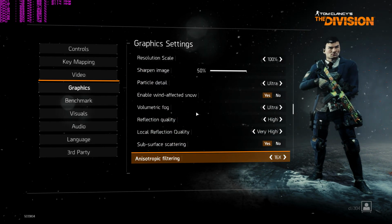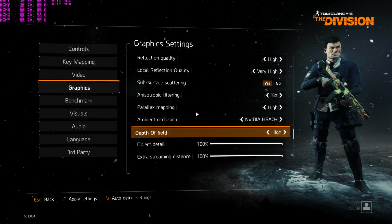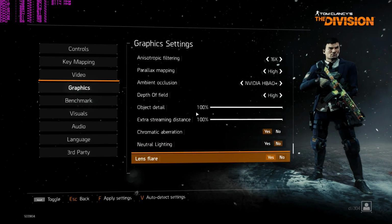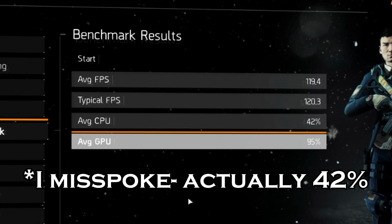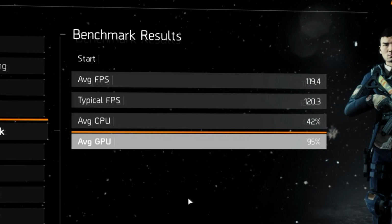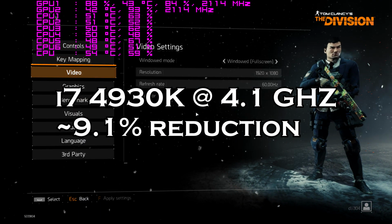I have MSI Afterburner's RivaTuner Statistics hardware monitor as an overlay, and you can see my GPU and CPU clock speeds, temperatures, and usage. All in all, I had an average CPU usage of 45% and GPU usage of 95%, which is hardly indicative of bottlenecking. But to further reinforce my conclusion, I downclocked my CPU to 4.1 GHz to see if there were any differences in frame rates.